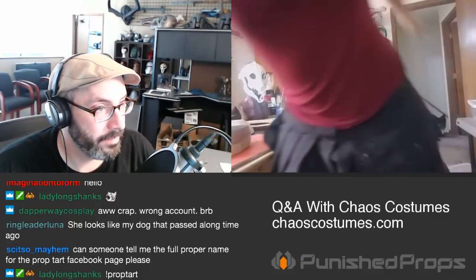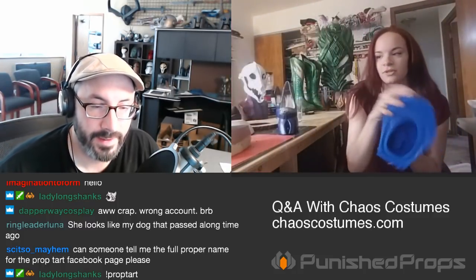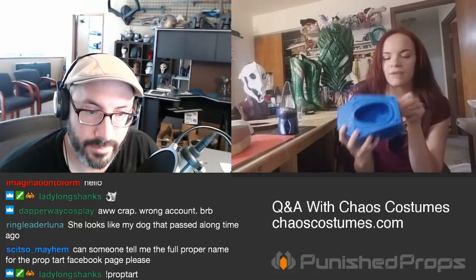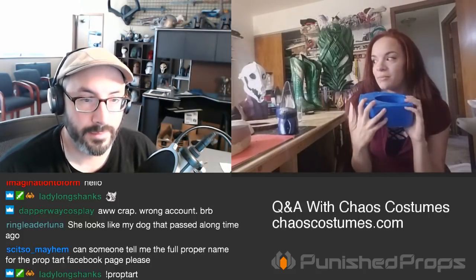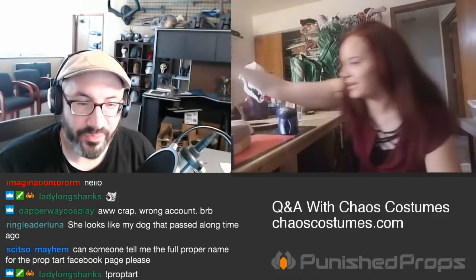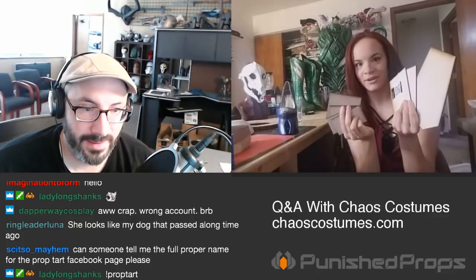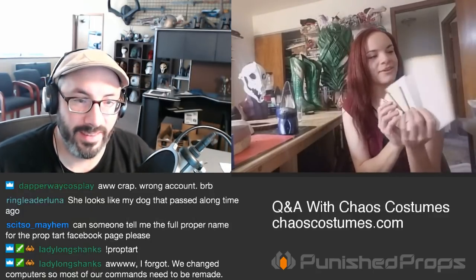Then I build a mold around the aforementioned sculpture. I actually have a Glowforge now, and I make my mold boxes with it. So instead of foam core, I cut out laser cutout things now. Wow, that is pretty great.